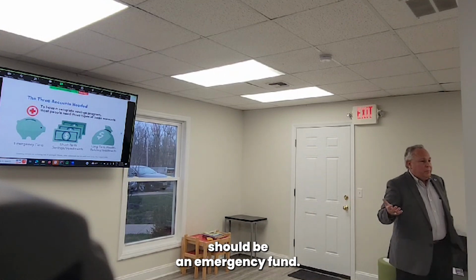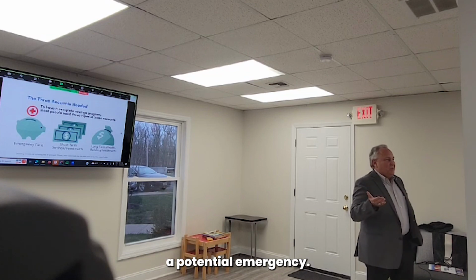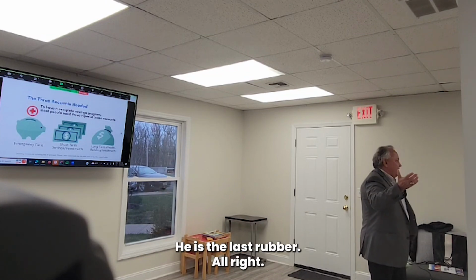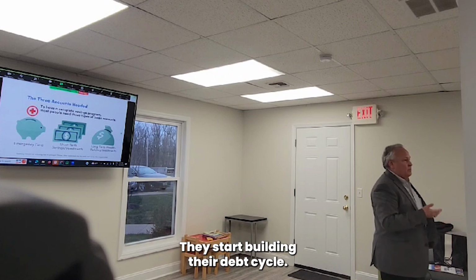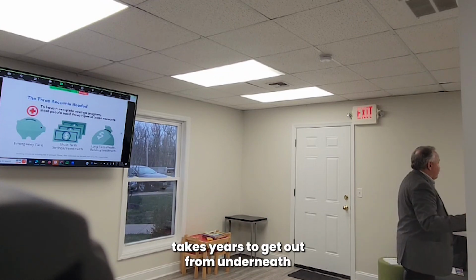Obviously, the first one should be an emergency fund, right? As homeowners, we all know there's a potential emergency. Hot water heaters don't last forever, right? Dishwashers break down, washing machines break down. And if someone doesn't have money to fall back on, what do they do? They start building their debt cycle, right? And that sometimes takes years to get out from underneath.